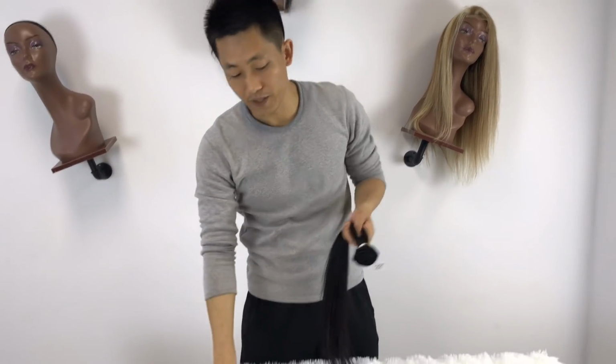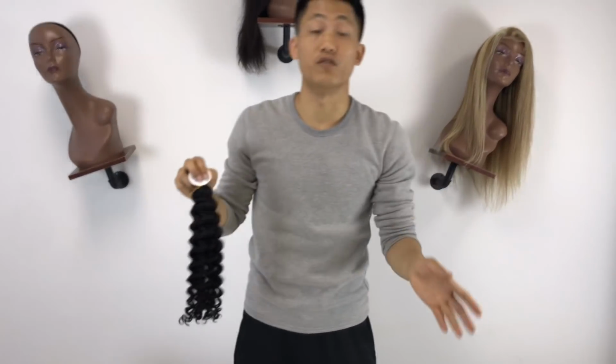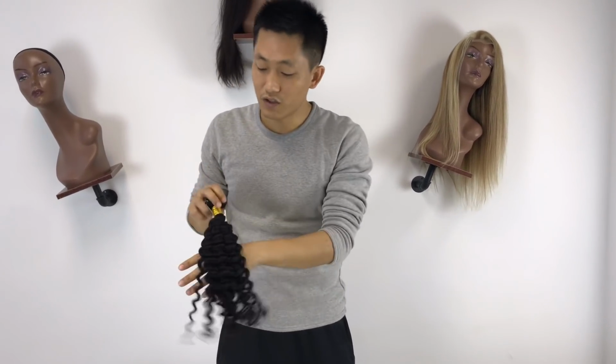But regarding raw hair, when other vendors tell you about their raw hair, maybe they will tell you that this curl hair is their raw hair, but I don't think it's true. It's only a selling trick online because people like to hear the names. You tell them what they like inside their mind. This is not raw hair.